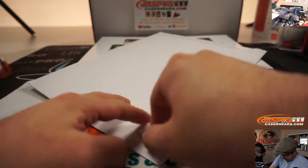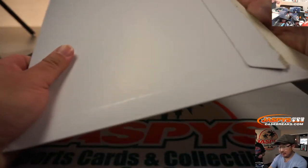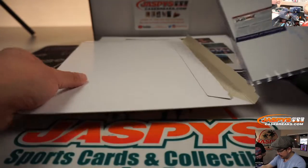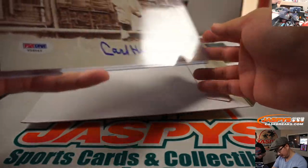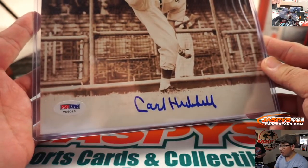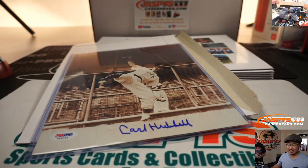Nice. All right, Noah. Envelope six. The envelope, please. It's going to be... got another PSA DNA card right here. Looks old. Looks like old Carl Hubble of the... Cal Hubble? No, it looks like an R there. Cal Hubbard? Of the New York Baseball Giants? Carl Hubble. Hubble?